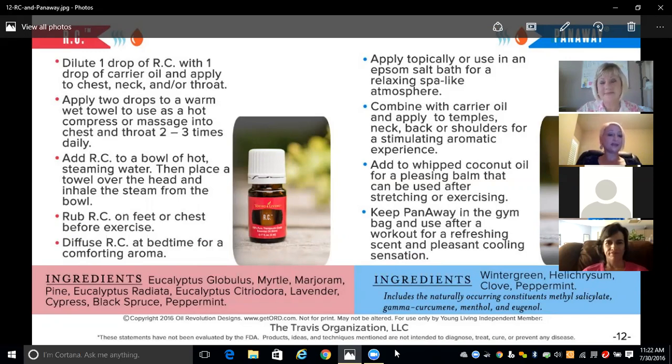You can even put it in Epsom salt and in your bath too, and soak in it for a nice soaking bath after you've been at the gym and working hard. So, yes, I'm never without that one.